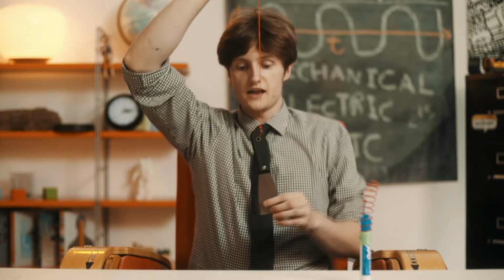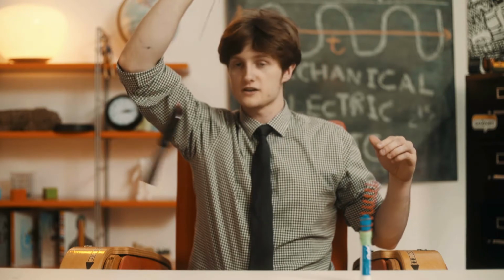If I lift one side and let go, we see that it rocks back and forth. This is what's known as an oscillation. This is our first example of oscillation, and we're going to see many of them today. My mass is going from one side to the other, and it's going to do this at a steady rate.